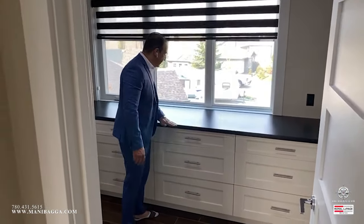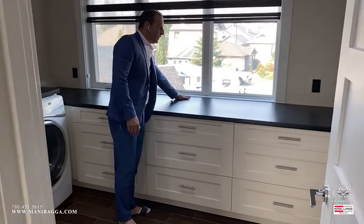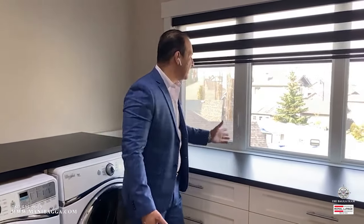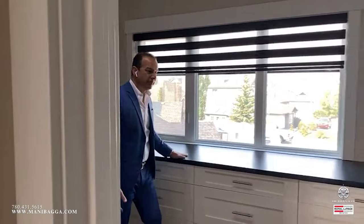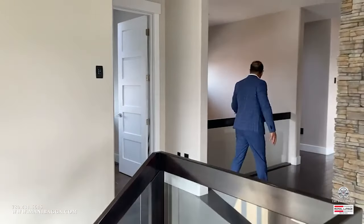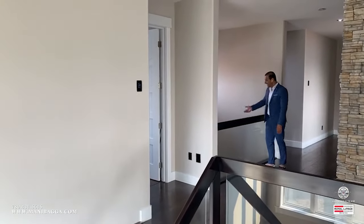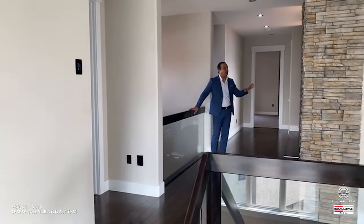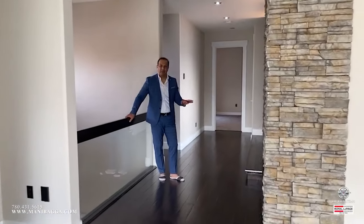Also what they did, they flushed this one with your main picture window. So let's say somebody is doing the laundry, you can definitely utilize this window, and it gives you a great concept. So this is a perfect laundry room on the top floor. People are loving a laundry room at the top. Also, there's openness on this side, and open to below on this side. On the same token, they have a beautiful feature all around the property.